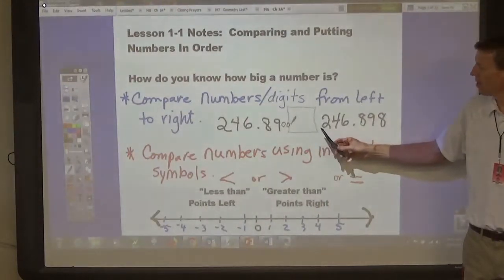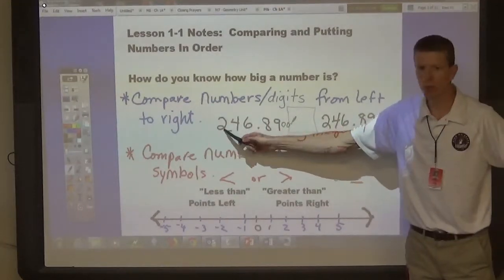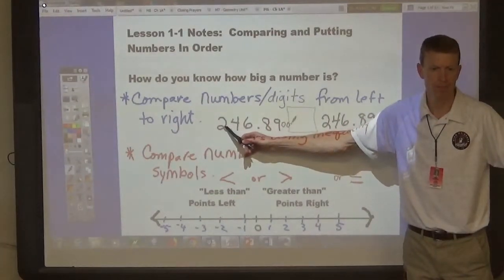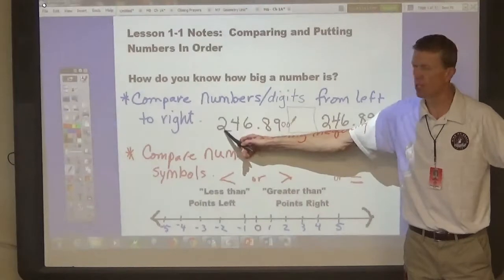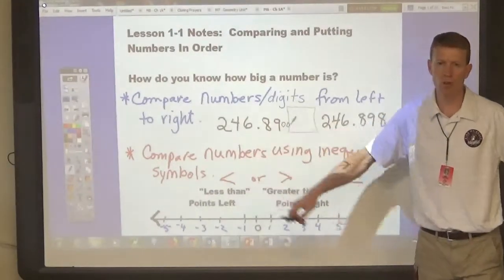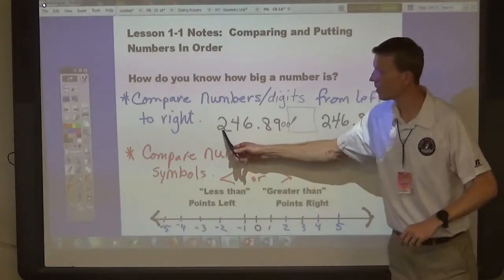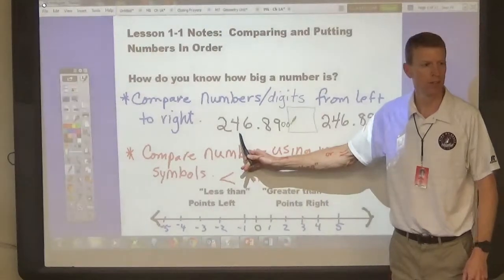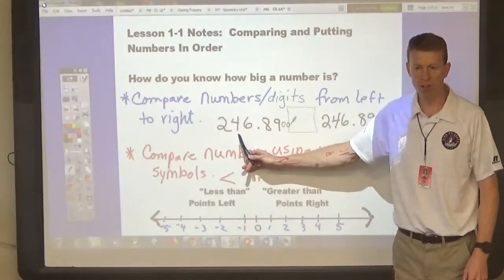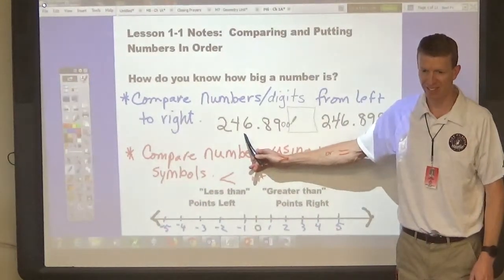Okay? How about comparing the numbers from left to right like it says? How much is that 2 worth? This 2 in this number, how much is this worth? Is it just worth 2? Amelia? 200. This 2 is worth 200. This 4 is worth, Myra? 40. This 6 is worth just 6 ones, right?